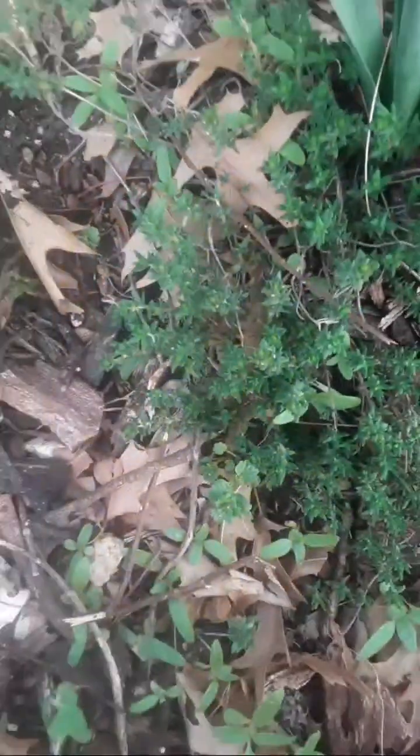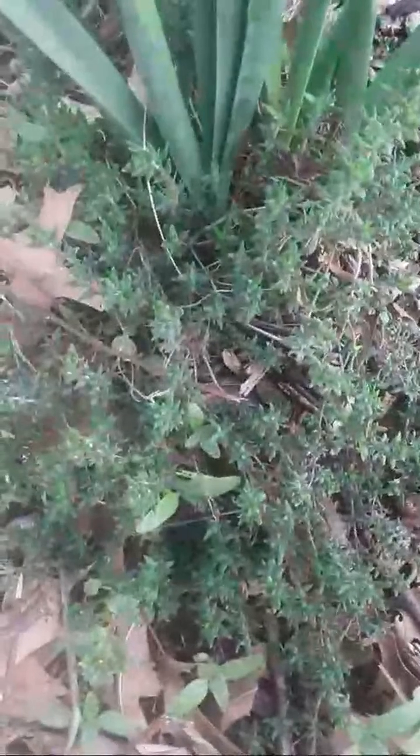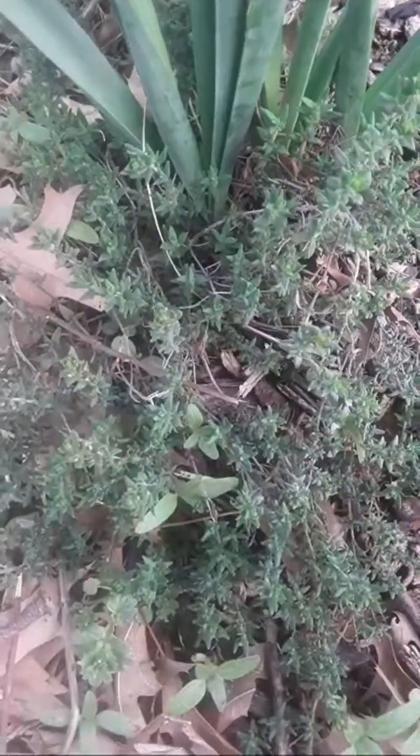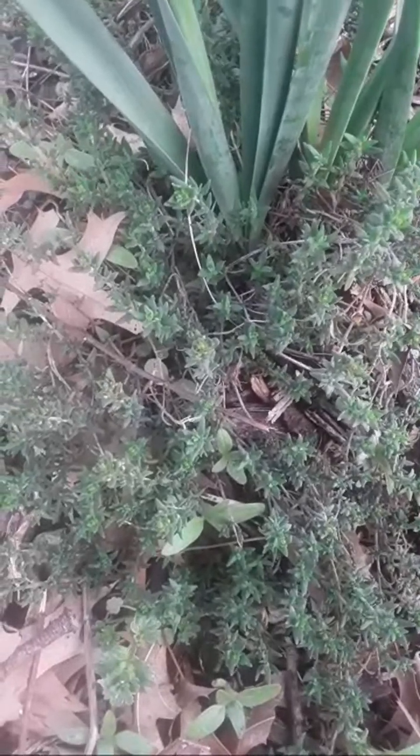Look at that thyme, and look at this. It's so large. But they're dying, as you can see, and that's okay. I told you that I use what's called succession planting. Succession planting makes me see flowers for 2, 3 months straight in the springtime.